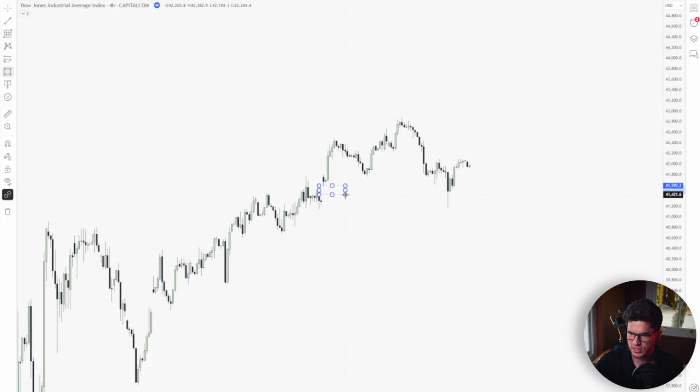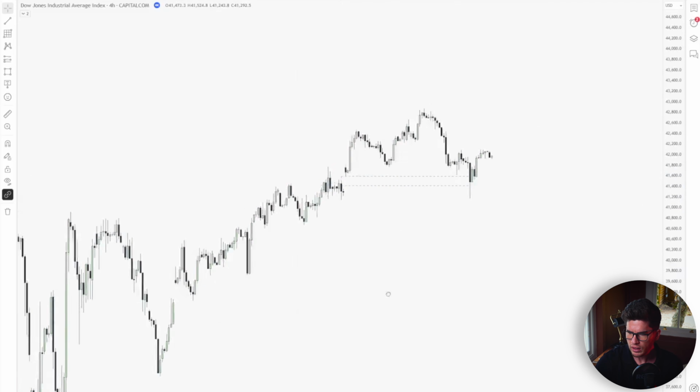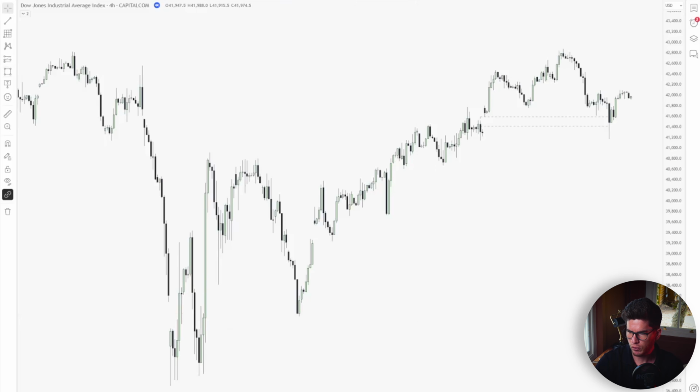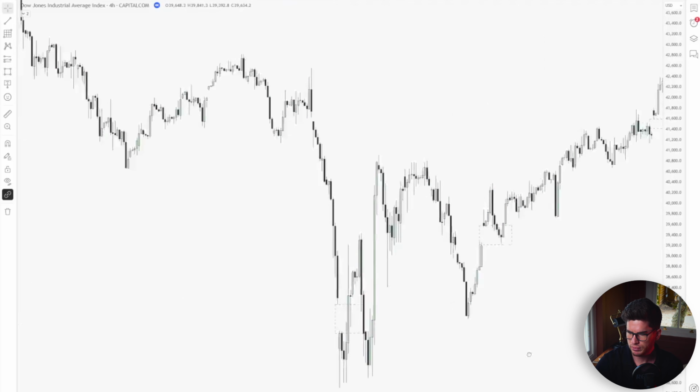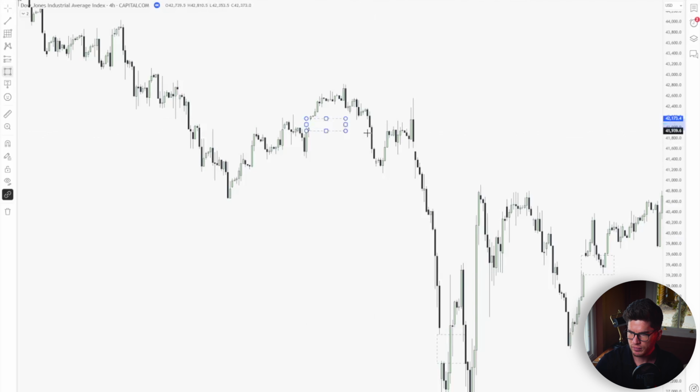So on US indices, when we get a market opening gap, which is basically large amounts of volume and orders that the broker feed cannot fulfill, price tends to come back and fill. And I'm just going to show you the last 3 or 4 market opening gaps. We have one here and it's filled. We have one here and it's filled. We have one here and it's filled.